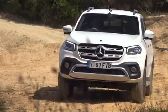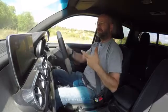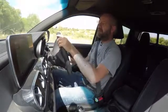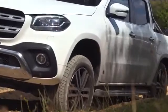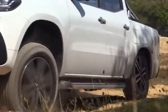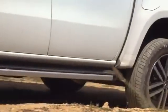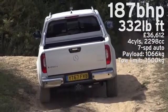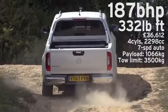Okay, so the X-Class, as you may be aware, is Mercedes' first kind of pickup thing, but for that reason they based it on the Nissan Navara. It's got a slightly strengthened chassis to cope with the fact that they do a 350 model, which is a 6-cylinder engine. But this is not it. This is the X250D. This variant then has 187 horsepower and a payload of 1,066 kilograms. It'll tow 3.5 tons.